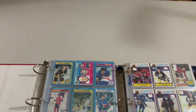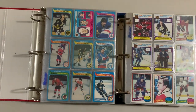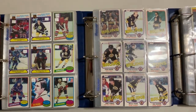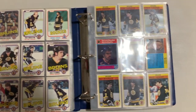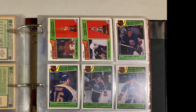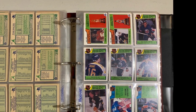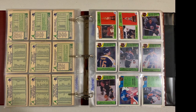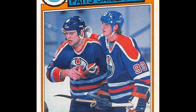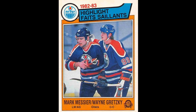Here we have a few more O-Pee-Chee hockey near sets and binders. There's '79-80 Wayne Gretzky rookie year, and then 1980, '81, and 1982. As well, an almost complete set of 1983 O-Pee-Chee. Not as many Hall of Fame rookies like the previous couple years, but it does include a Scott Stevens and Pelle Lindbergh rookie, and a bunch of Gretzky cards, including a highly sought after Gretzky and Messier card. It's just a cool looking card.